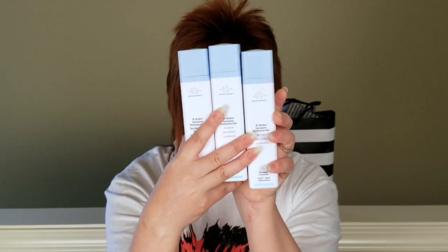This is the Drunk Elephant Bee Hydra. As you all know, I use this on a daily basis. I have more empties, but previously I used to just throw them away. Right now I keep them basically for these videos and for references. This stuff actually lasts me a long time. I know it is spendy, it's like $55. However, it lasts me roughly anywhere from 8 to 9 months because you don't need a lot. A little bit goes a long way.